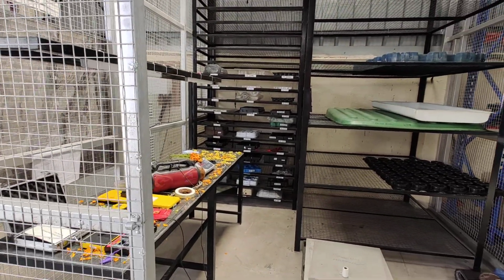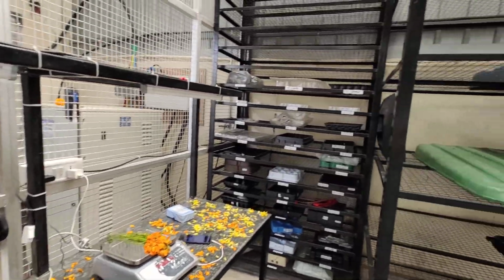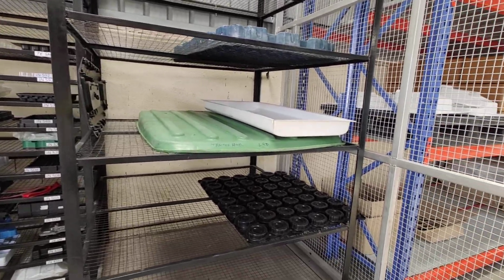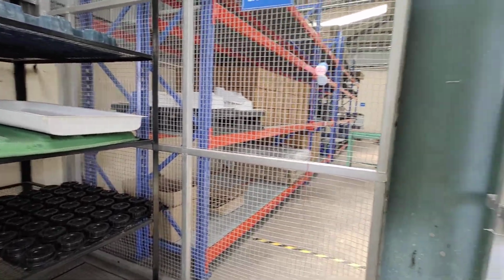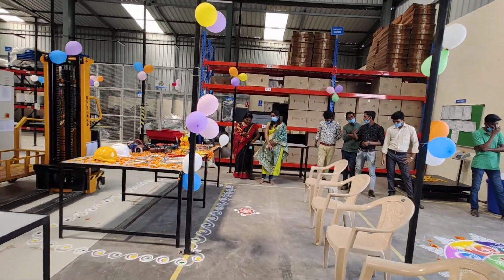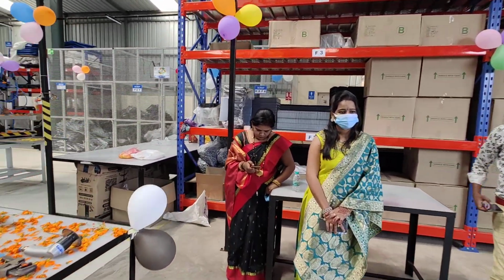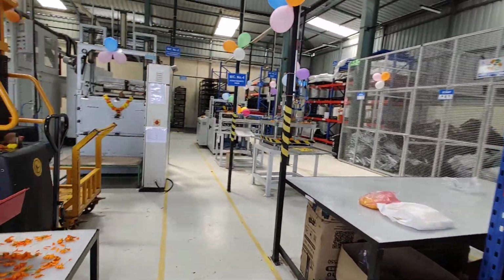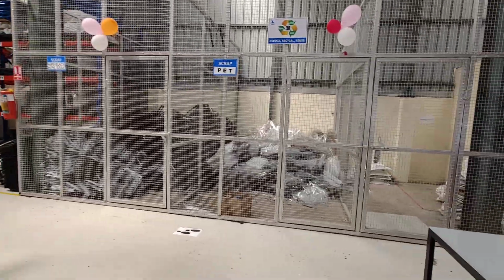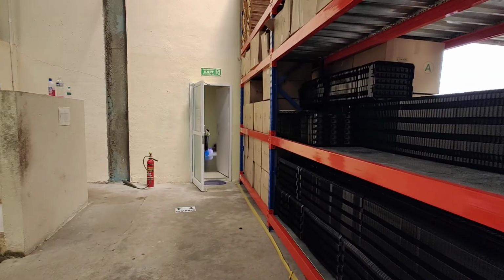This is our quality and inspection room. All our master samples, all our jobs, master jobs are maintained and kept here. Today is Dasara day, so everything is decorated and kept.